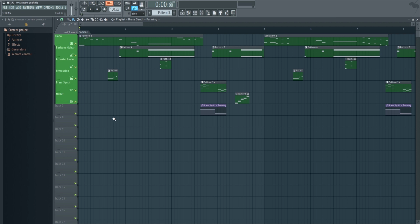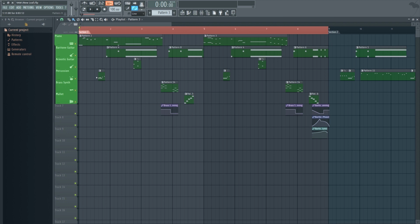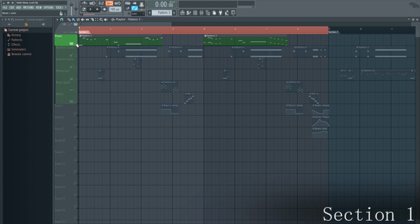We also see the reintroduction of the brass synth, which is featured more prominently in the song. And lastly, the mallet is another one of the filler instruments. In section 1, the piano begins immediately playing the New Leaf theme song.